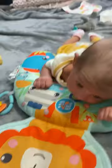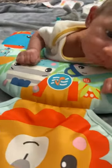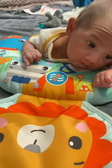And then, as you can see, she's enjoying it. I really like it because it's cute and it grabs her attention, especially right now when you're trying to have something to grab their attention.